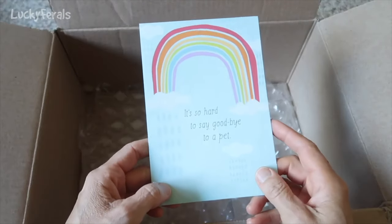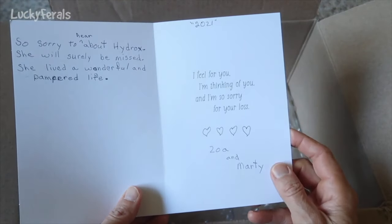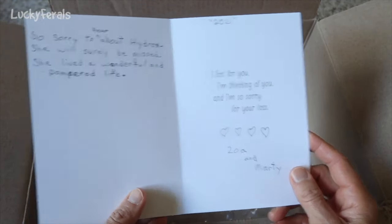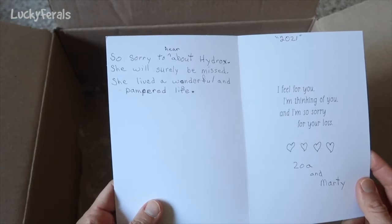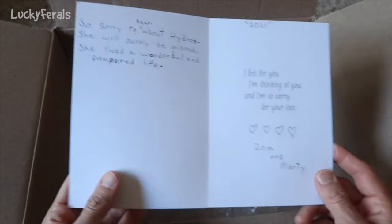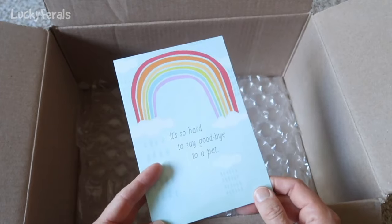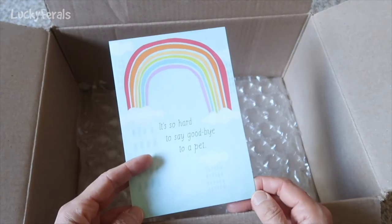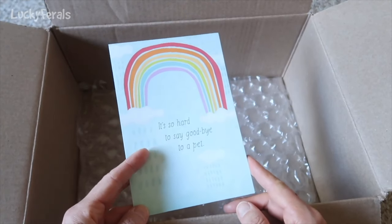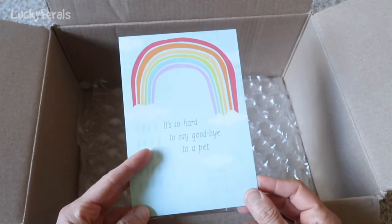It says, it's so hard to say goodbye to a pet. I feel for you, I'm thinking of you, and I'm so sorry for your loss, Zoa and Marty. So sorry to hear about Hydrox. She will surely be missed. She lived a wonderful and pampered life. Thank you so much, Zoa, for this wonderful box of goodies for myself, for Grandma, and for the cats. And thank you for thinking of us, and we hope everything is well with you and Marty. And thank you for your continued support.